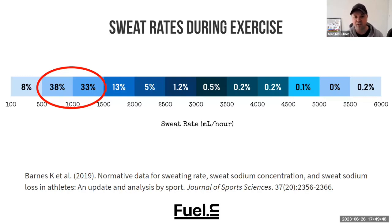In humid conditions, it tends to be a little bit higher as well, because sweat evaporates less effectively and it tends to drip off your body, and sweat that drips off your body does nothing to cool you down. It has to evaporate for it to actually remove that heat from your body. And so you tend to see higher sweat rates in humid weather compared to dry weather as well.